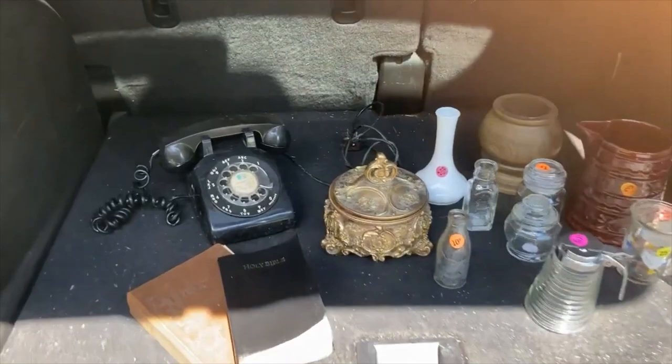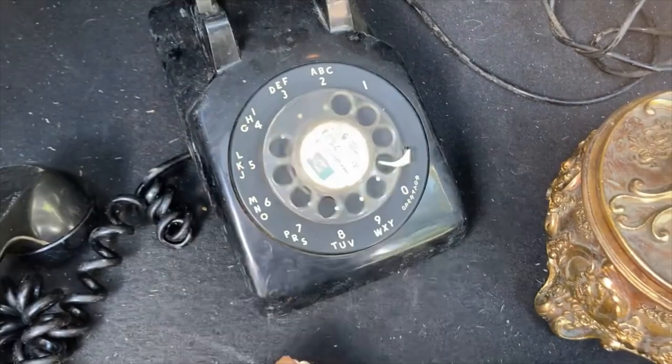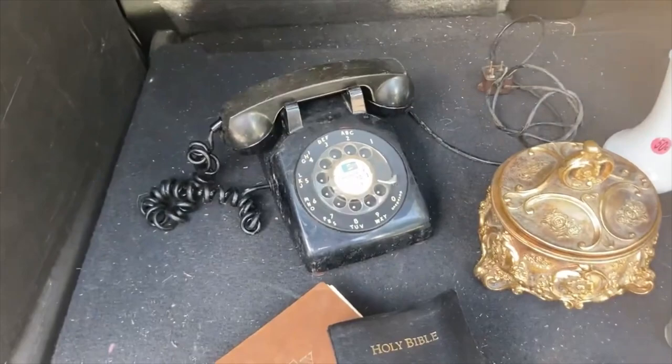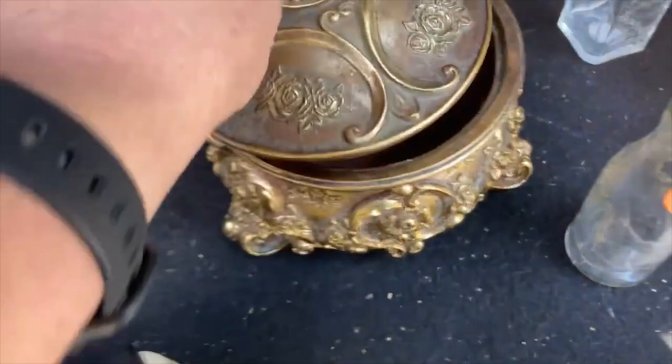And then I got this old telephone for a dollar. I love the sound of these. Listen. I don't know about some of you whippersnappers, younger girls and guys, but I grew up on one of these. And the Bibles were free. And then I found this cute little trinket tray. I don't know how much it was, but I thought it was cute and it'll be really cute painted white and distressed.